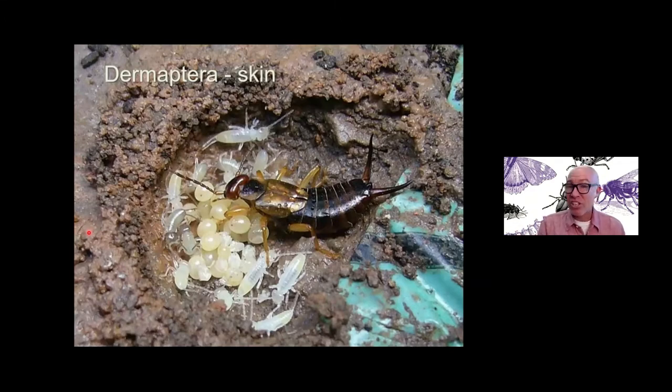They like to live in the detritus. They like to live in fallen leaves. They found their niche in all the plant debris that was raining down from all the land plants. And so they can scurry around underneath the plant debris. And so their wings were a little bit in the way, and they just kind of reduced to nothing more than these little pads right here.